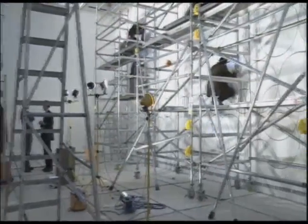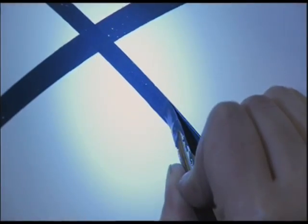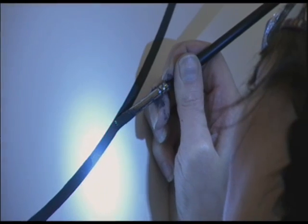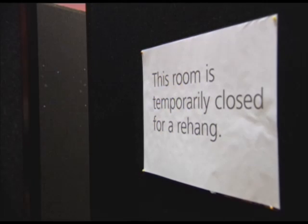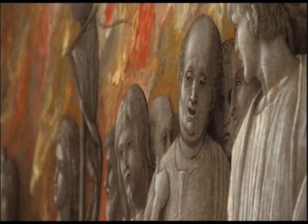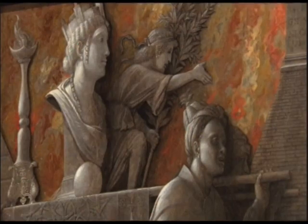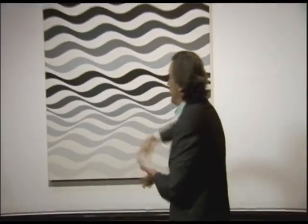But the focus of this exhibition is the surprising impact that the old masters have had on this thoroughly modern artist. Riley's chosen 3 painters from the National Gallery's own collection who have particularly inspired her. Now, the whole exhibition opens with a startling juxtaposition. On this wall, you've got Mantegna's depiction of a Roman procession painted in 1506, whereas over here, you've got Bridget Riley's own optically dazzling work of the mid-1960s.